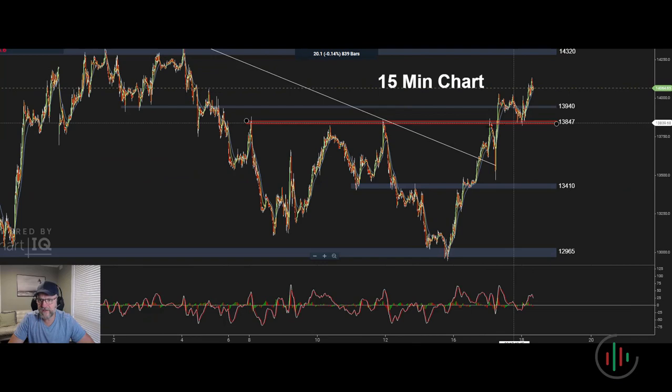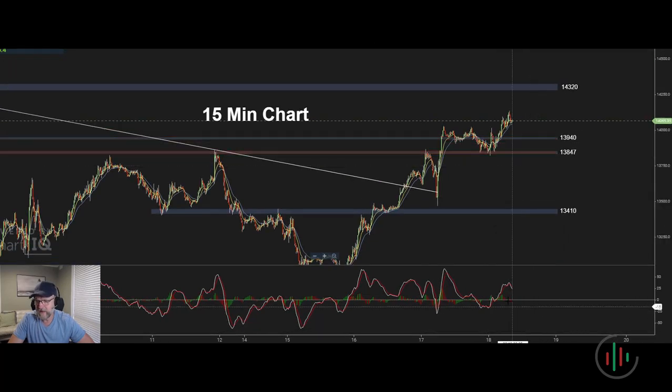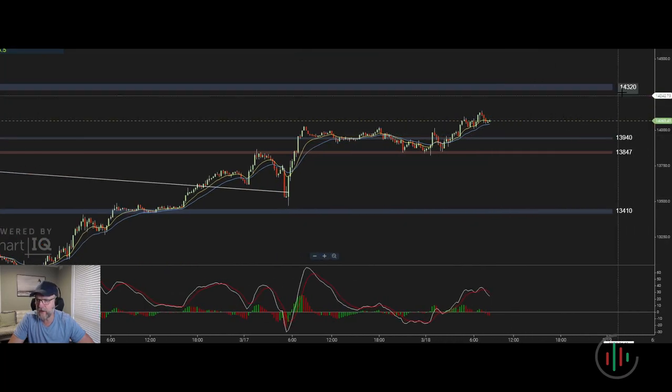US tech, you can see that it popped up through this level here at 13,847, took out 13,940, tried to consolidate, pushed back, retested it, and then ran. So at the moment we're in that expansionary phase, meaning the market's heading higher. Like I said, this is not such a great sign. You've got that divergence, so momentum's starting to ease as we get higher. But the bias is up at the moment, so it doesn't mean that move up is finished just yet.